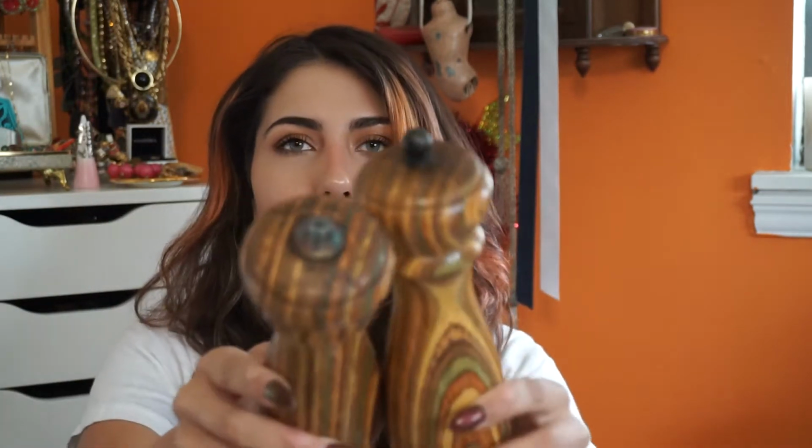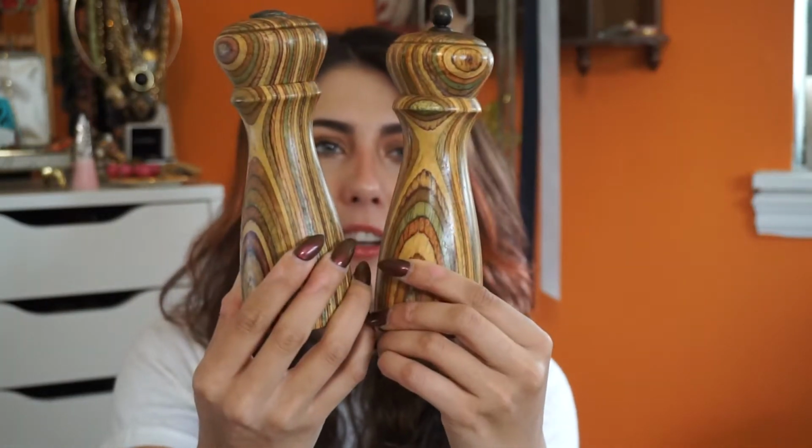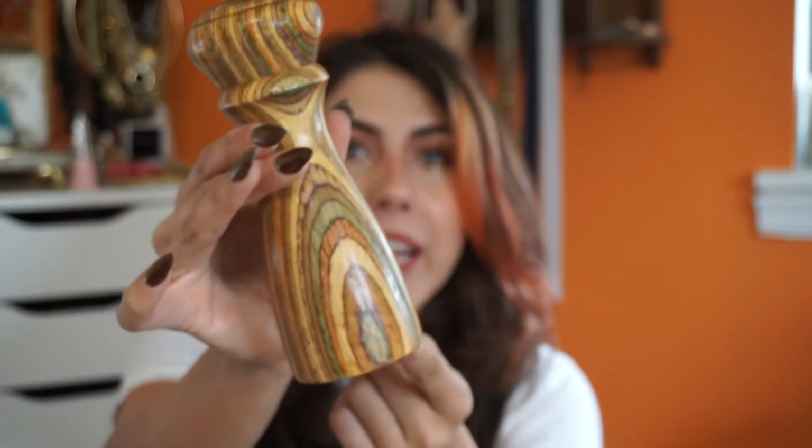And then I found these guys at the Goodwill. I think it was like $3.99 for the pair. They do need some love. There's some wear, they have like a coating on them. But really cool mid-century salt and pepper shakers. I think the lines on these are so incredible, and they've got those really quintessential sort of 70s tones. And they are by Mr. Dudley, and if you did a little research on Mr. Dudley, these can bring in a couple of bucks as well. So once I get these cleaned up, I do plan on listing them.